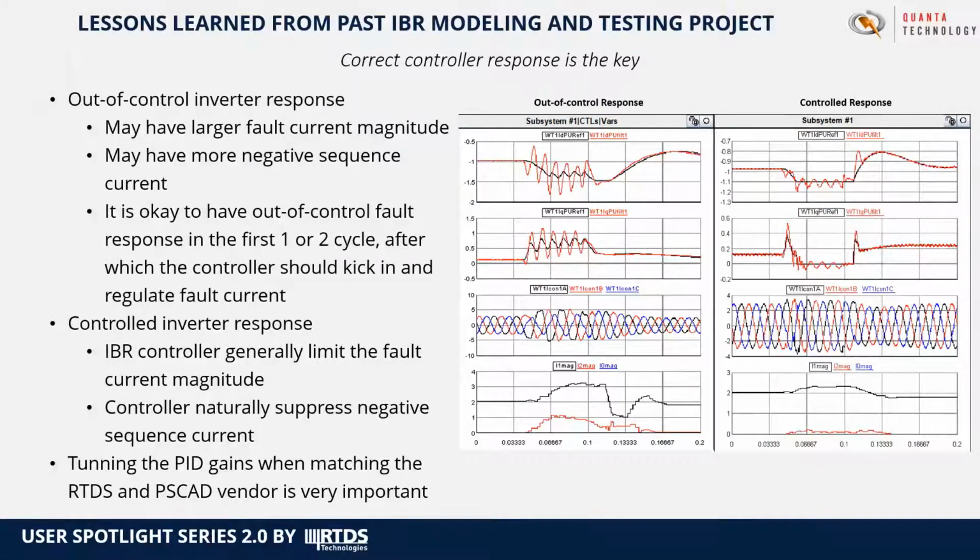Another important lesson we learned is about getting the correct controller response. The PID gains in the controller need to be properly tuned so that the inverter output can be regulated to the desired set point. For example, in the right figures, we compared the out-of-control response and controlled responses from two identical Type 4 wind farms, but with different PID gains. So in the left column, we see the Id and Iq reference in black color, and also the Id and Iq measurement in red color.